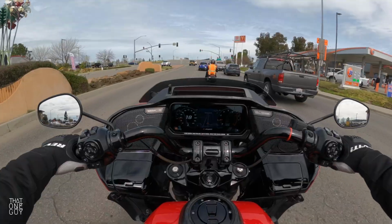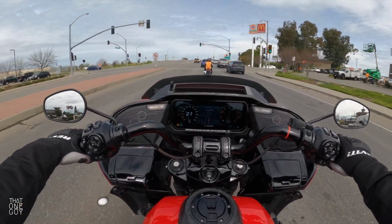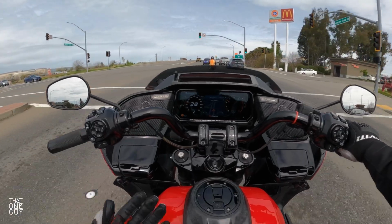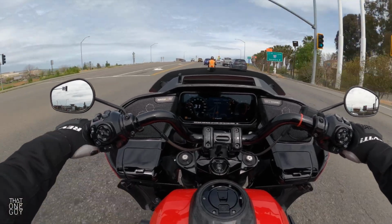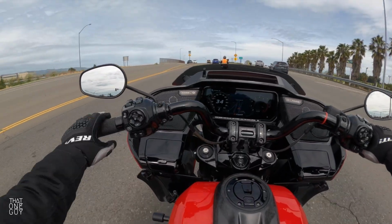I think this is a very comfortable bike. At 5'6" with a 30-inch inseam, the riding position is really nice to me. The handlebars kind of curve back to meet me where I'm sitting. You got these classically fat hand grips.